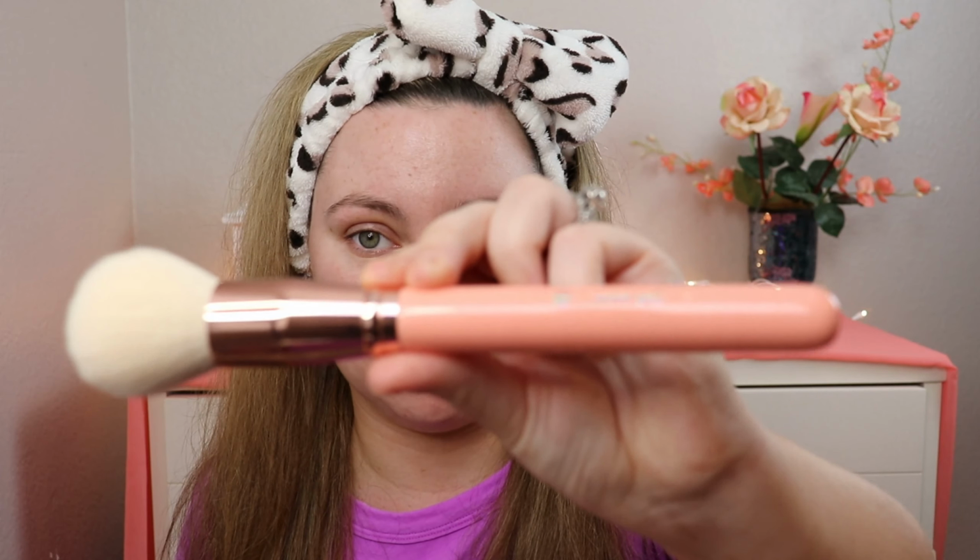These are great. I mean, if they perform well, I'm gonna be super impressed, and I may just stick to BH Cosmetics brushes because this was a good price for all these brushes. They're absolutely adorable. They don't seem cheaply made in my opinion, so I'm excited to use these today.